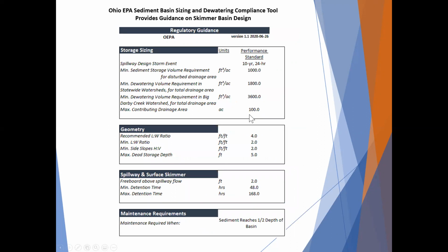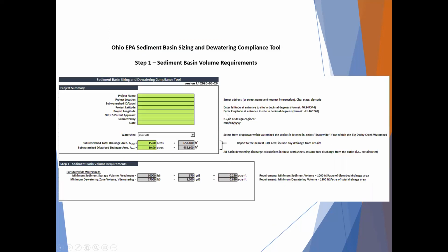So they have, again, the regulatory guidance, so all the standards, which we've already talked about. They do have a higher volume requirement for the basin in certain watersheds. Anyway, I'm sure you're all familiar with these requirements, but they're on the website if you're not. Then they go through the sediment basin volume requirements. They calculate your total drainage area and your disturbed area, and then they also give you the minimum volumes for each based on the inputs you put in there.